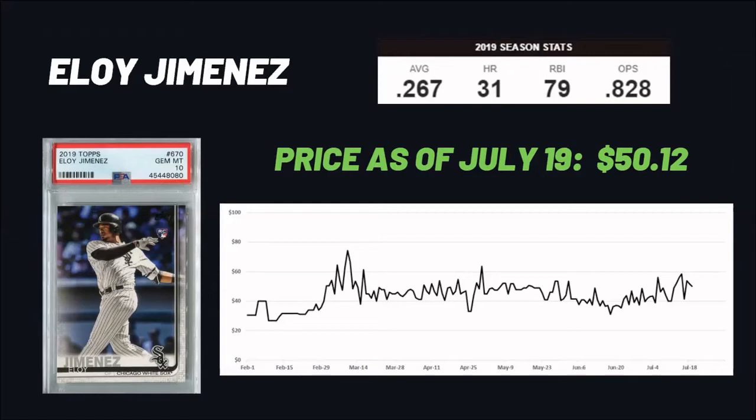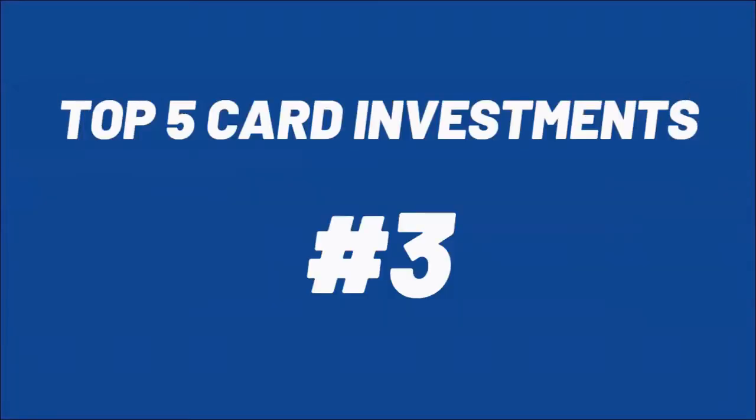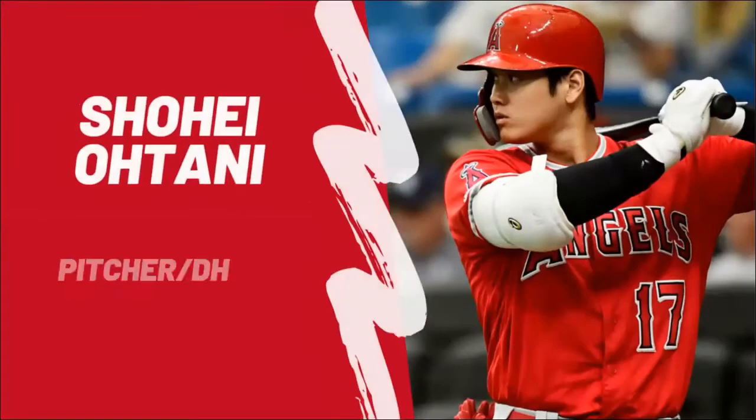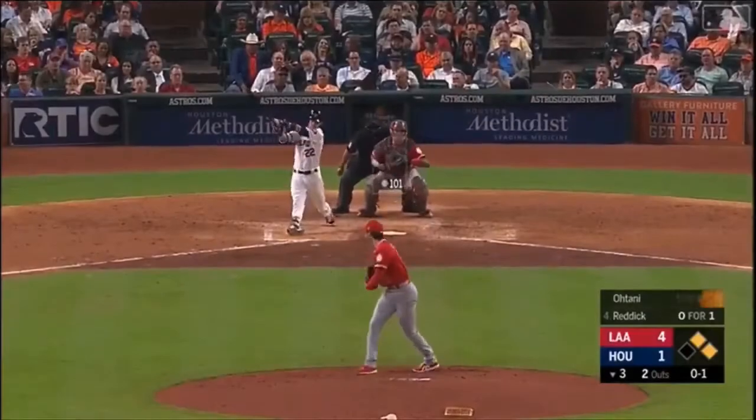That team's going to be stacked this year and for years to come once Andrew Vaughn and Nick Madrigal come up. So I think Eloy Jimenez is a great sneaky buy right now. So moving on to number 3, we've got Shohei Otani, pitcher/DH for the Los Angeles Angels.